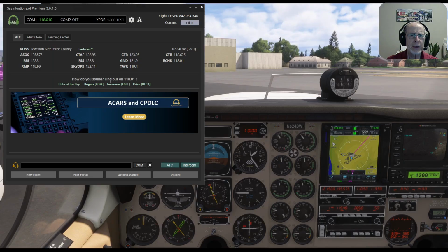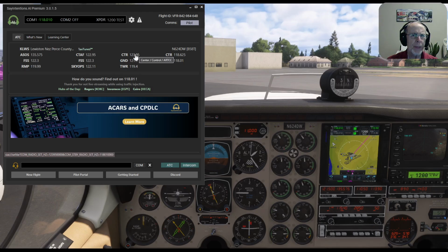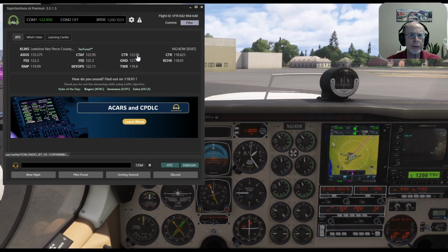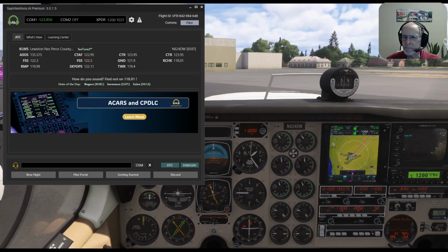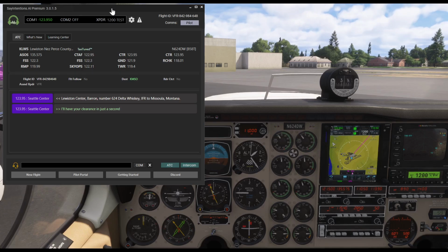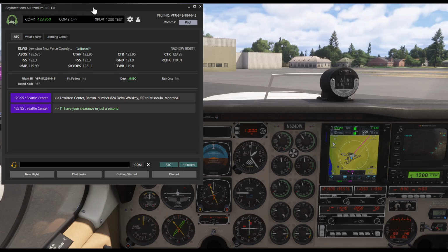Now let's first call center. And get our clearance. No, that's the CTAF. I don't want the CTAF. I want center. Lewiston Center, Baron, November 624 Delta Whiskey, IFR to Missoula, Montana. I'll have your clearance in just a second. Alright. I'm going to move, well, I'll leave this here for a few minutes and then I'll move it out.